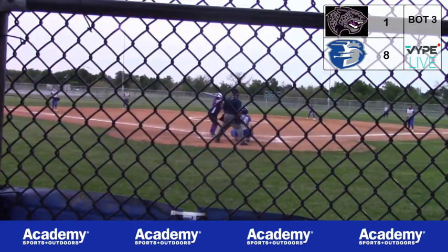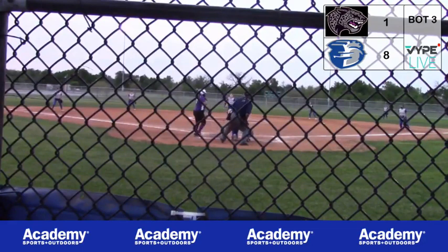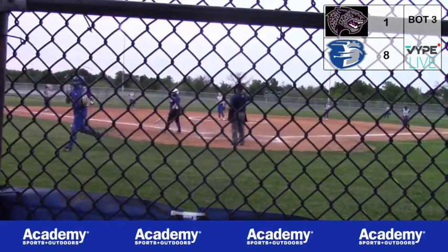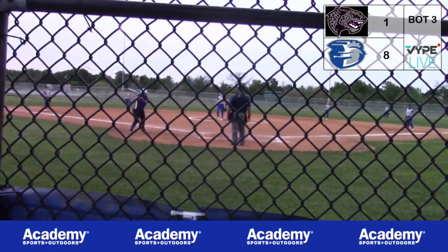So, here we go. Bottom of the third here, Jaguars back at bat. Miller remains at the mound. At seven here, we got Nicole. So, number seven, Nicole here at bat for the Jaguars. Trailing 1-8 here at the bottom of the third.